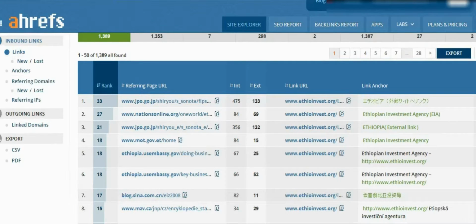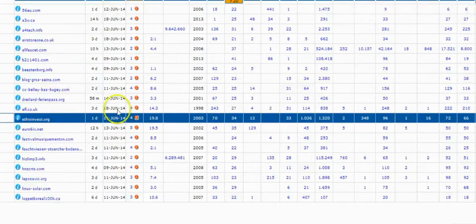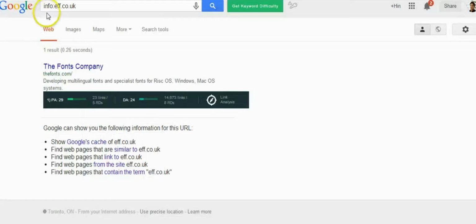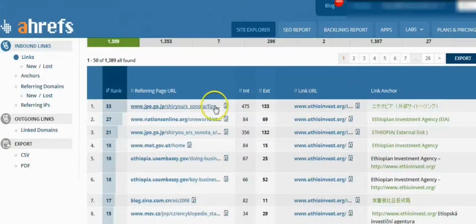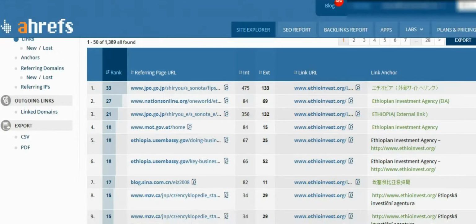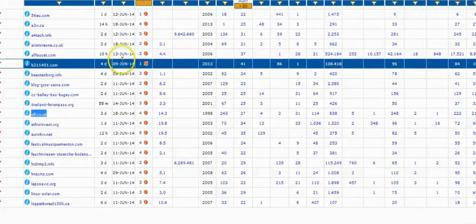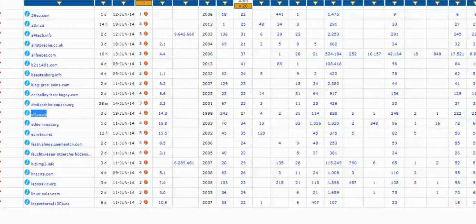So just to reiterate, each of these domains has a fake PR, but it doesn't matter, because if I do my search for info f.co.uk, we have a different site pointing in, which is why the PR is considered fake. It doesn't matter, because all these backlinks are going to f.co.uk or Ethio Invest, whatever it is, and even if the site didn't exist, we'd still have all those backlinks, right? So this is just one very powerful avenue which I've used to pick up domains for extremely, extremely cheap.